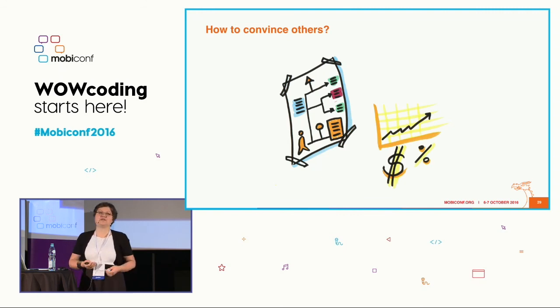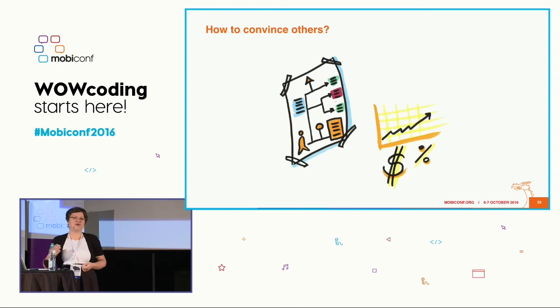And what also works great, especially with managers and product owners, is, of course, the numbers. So try to make an estimation. I mean, very often you don't have the actual data on how much money a change in the design brings you, but you can always make some kind of assumptions and estimations using, of course, the research. Try to make these estimations and show them to the managers.